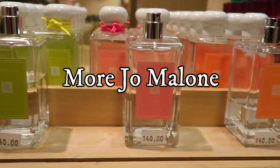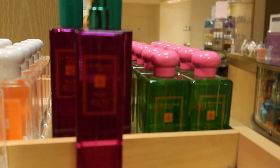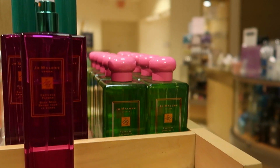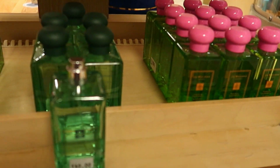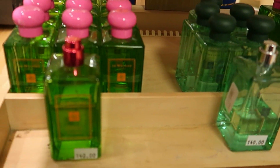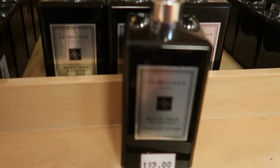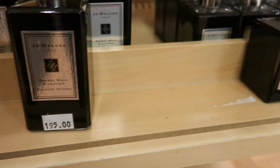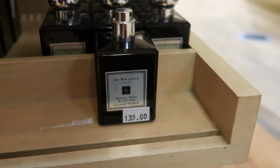Here's more Jo Malone. These guys are all $140. So you can get good deals on Jo Malone because that stuff never goes on sale for low amounts at the department stores. And down here, more Jo Malone. More Jo Malone. $135 for those ones.